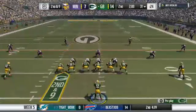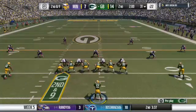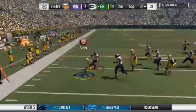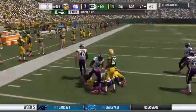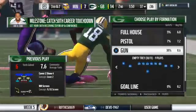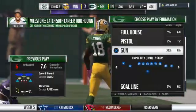They come up in an empty set. 4 wide receivers, 1 tight end. On 2nd down, here's Rodgers. And a nice little quick spin move before he's dropped. And a pretty good gain. It's a gain of 6 on the play, and they're going to have a 3rd down.